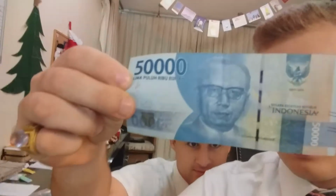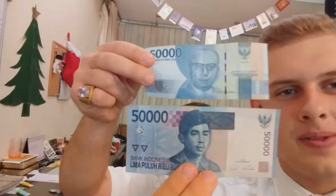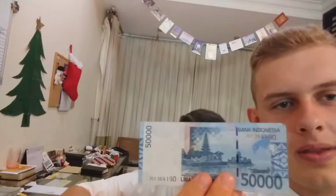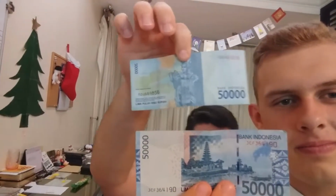There's two types of bills. There's the new bills. There's the old bills. You can see, there's a new bill and an old bill for every amount. This is the 50.